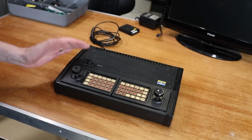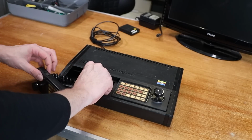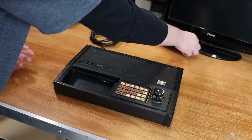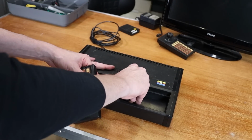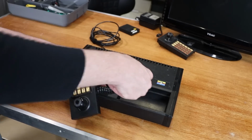So I think step one is to pull it to pieces. Pulling one of these apart isn't overly difficult. There's just a couple of tricks to it. The first thing you want to do is remove the controllers, which have just got a small clip on them, and they can go to one side. Although the clip can be a little annoying. There we go.